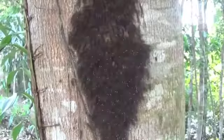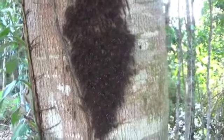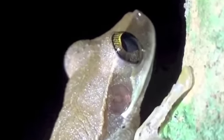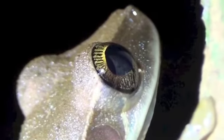There's a lot of caterpillars in the Amazon as well. These ones actually stick together in a group to look larger. At night, we also saw several species of frog, like this tree frog. There's a lot of species of tree frog in the Amazon.